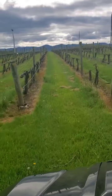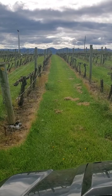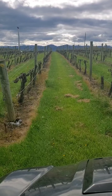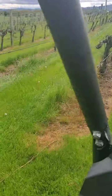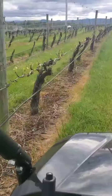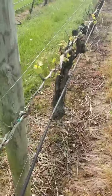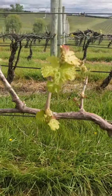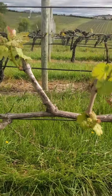All right, this is our Block 2 Cabernet Franc, which you guys saw in the previous video. So let's take a look now that we finished our pruning on it. We are done with the double pruning to protect us from frost, so we'll take a look at how they're progressing. All right, you can see that we've cut down the shoots down to the first couple of buds, and now we're starting to grow a few inches at least on the shoots.